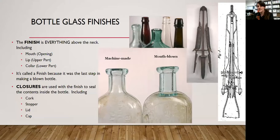And I really love this picture because even in it, you can see those little tiny bubbles in the blown bottle. You can see that the top's a little wonky. It's not perfectly even. So on first glance, they look almost exact, but those little imperfections in the hand blown bottle are that clue that it's older and it was done by hand.